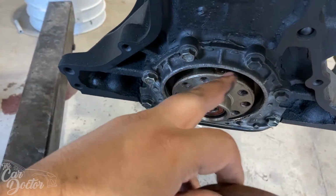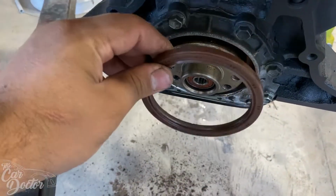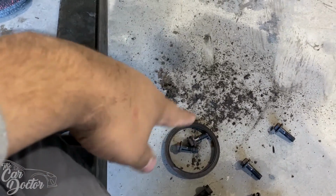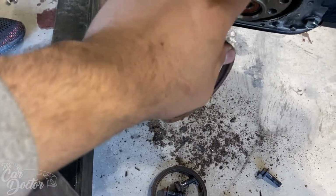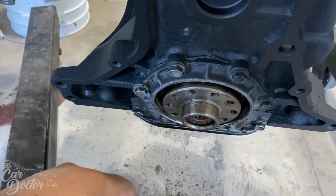So the way I do it, I'm gonna clean up around here. I'm gonna go ahead and kind of center it. Then I'm gonna use that one with a hammer to slowly tap it around. That way we can get it back into seal.